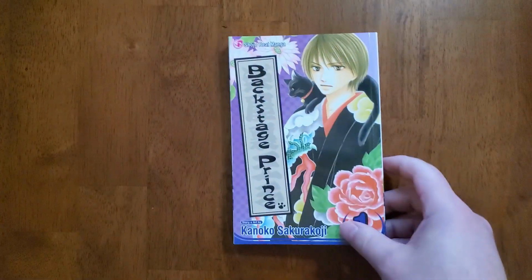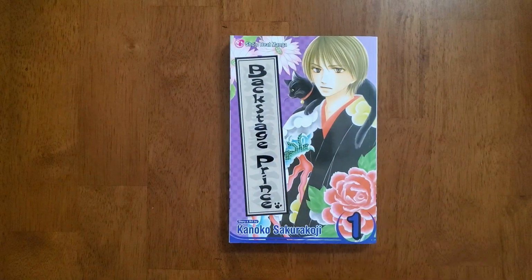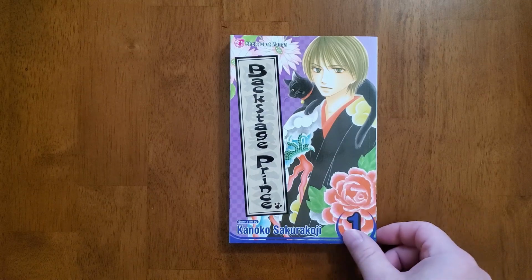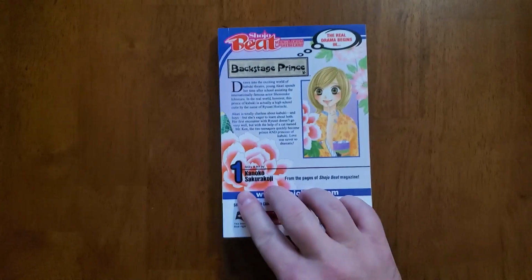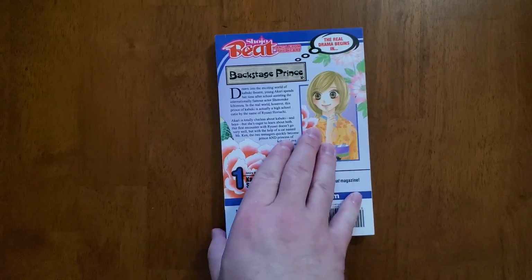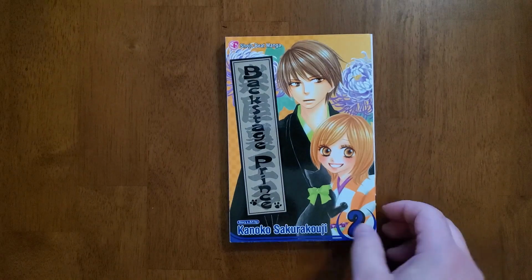We have a short 2-volume Shojo Beat series. Haven't heard anything really about this one, but I've been grabbing pretty much any of the Shojo Beat titles that I don't have, especially these shorter series ones if I can get them all in one go. So we have Backstage Prince, volume 1. And then volume 2, which is the final volume.